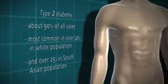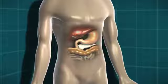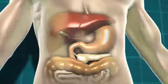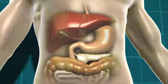Type 2 diabetes is a little more complex because there's slightly more processes at work. Either the body isn't producing quite enough insulin, or the insulin it is producing isn't working properly. That can be due to being overweight, because a build-up of fat can stop insulin doing its job properly, but it can also happen in people of a healthy weight.